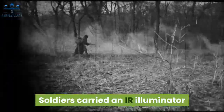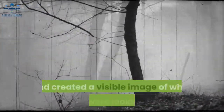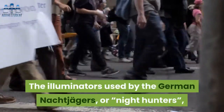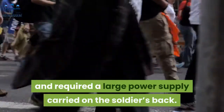Soldiers carried an IR illuminator to shoot a beam of near-infrared light that then reflected off objects and bounced back to the lens of their scope and created a visible image of what they were looking at. The illuminators used by the German Nachtjägers, or night hunters, were about the size of dinner plates and required a large power supply carried on the soldier's back.